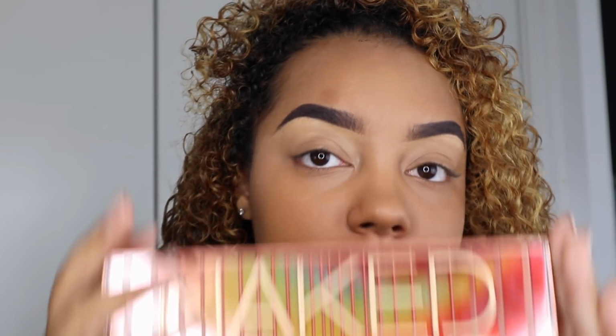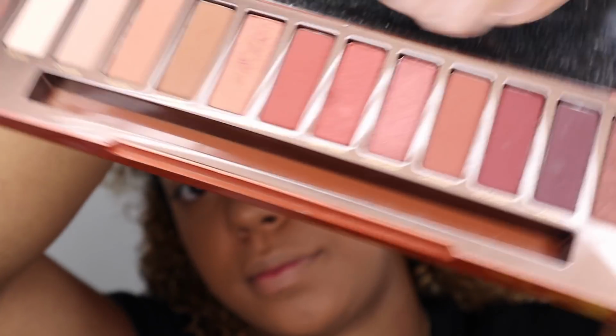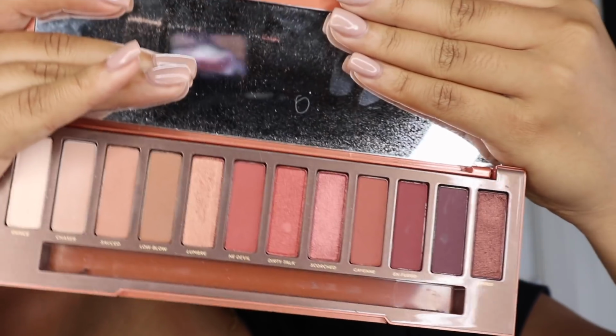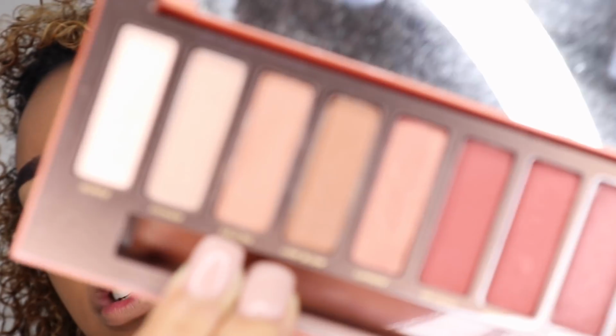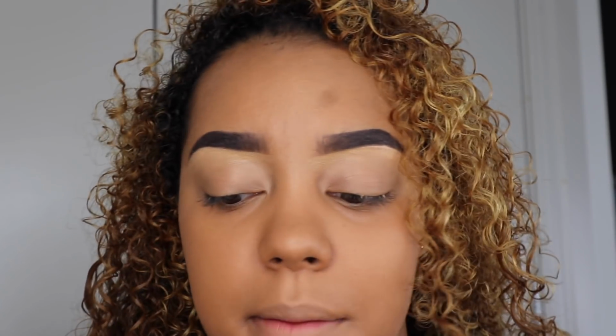Okay, so now my eyebrows are done, I'm going to go in with my Naked Heat palette by Urban Decay. These colours are literally amazing, let me show you. I'm obsessed with every single colour. First shade I'm going to go in with is Sourced, which is this shade right here. I'm gonna use this for my base so I can build up my eyeshadow look that I'm gonna create today for you guys. So yeah, I'm gonna go straight in.